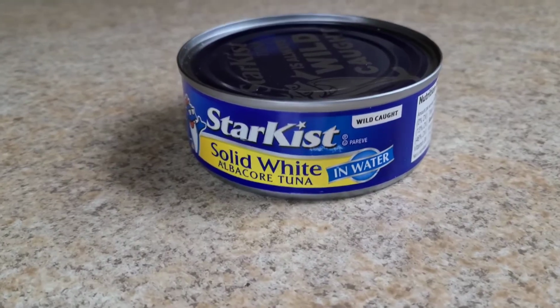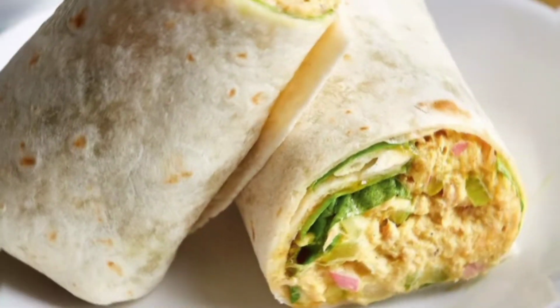And really, you could have canned tuna, canned salmon, and when it's in a can, it lasts really long. This one is good until December 2026. You can have obviously tuna salad. You can make tuna salad wraps.